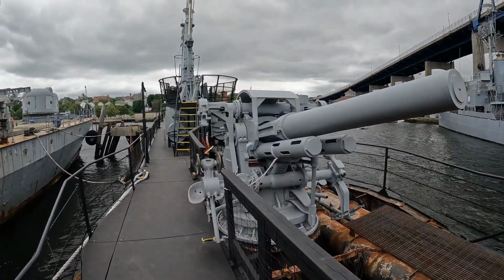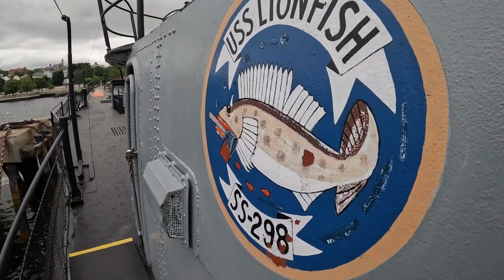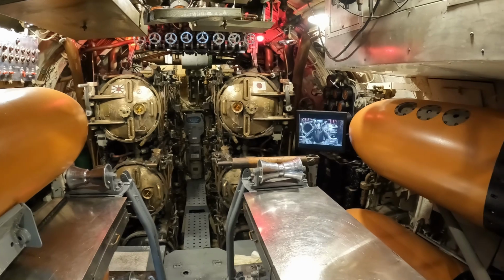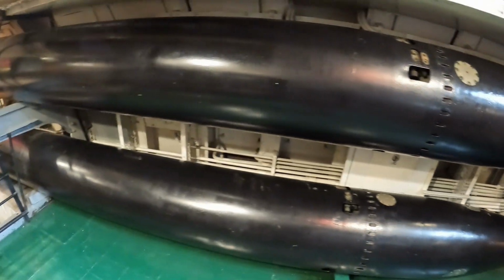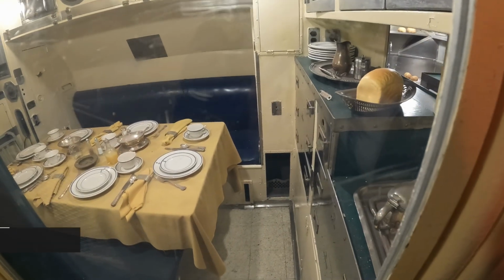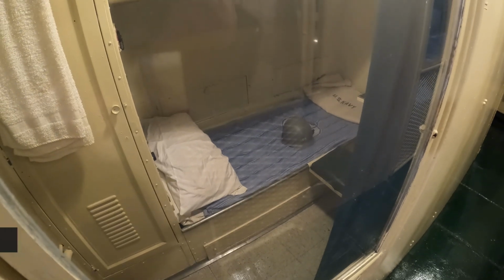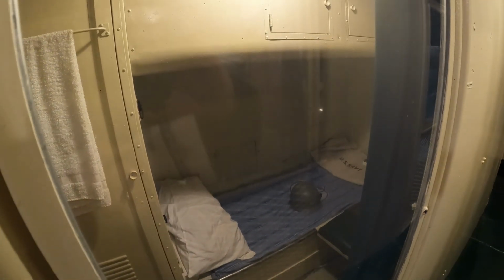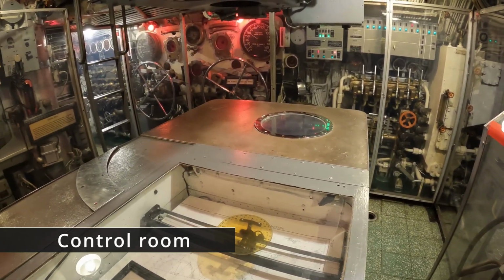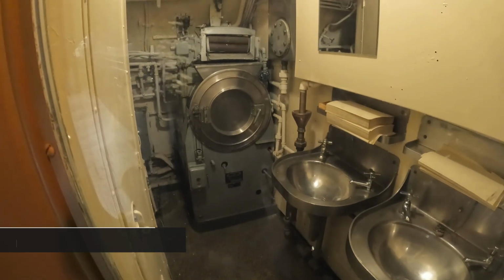On board the sub. Forward torpedo room. 6 torpedo tubes. Officer's pantry. Officer's wardroom. Captain's stateroom. And ship's office. Laundry room.